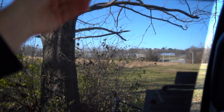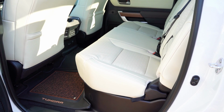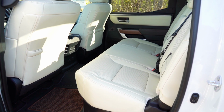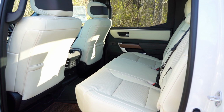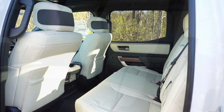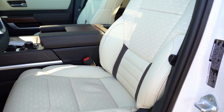And heated and ventilated rear seats coming standard on the 1794, so that's wonderful. A lot of times you'll find heated rear seats optional, but you won't find the ventilated rear seats. They're usually reserved for the front seats, so that's pretty cool. I absolutely love that.